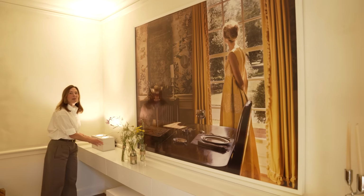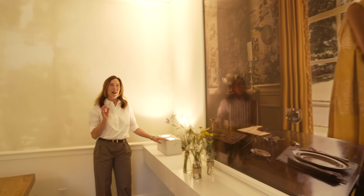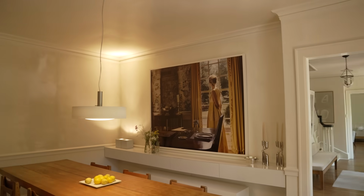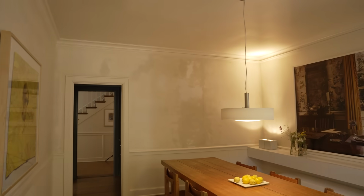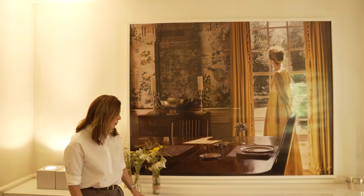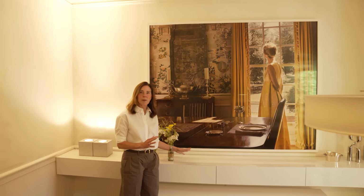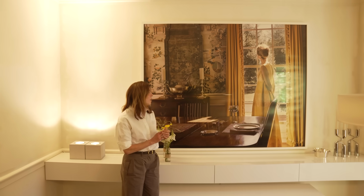I love these uplights. These are by my favorite lighting designer of all times, and I've got several pieces of theirs, but Davide Gruppi, they're Italian, and it's basically concrete with this big bulb, but I love the atmosphere it provides. So there was this natural indentation in the wall, and I had this cabinet made, and it's just very sleek, and I think such a nice juxtaposition with the natural plaster walls.